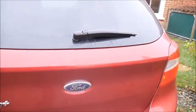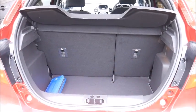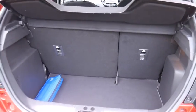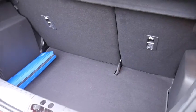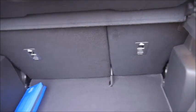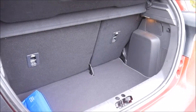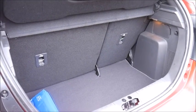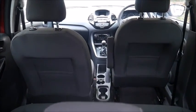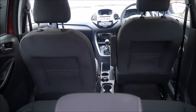And the boot, well, let's have a look in there. Now this is really not a small boot. It's definitely bigger than my little car. I could fit probably my biggest buggy that I've ever had in there. We'll try that out later. And all in all, there just seems to be a hell of a lot of space.